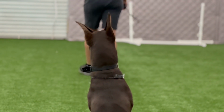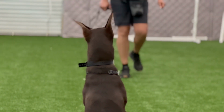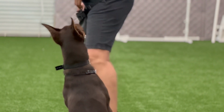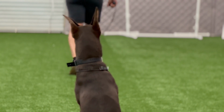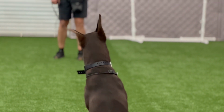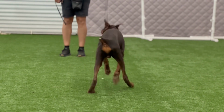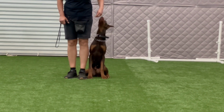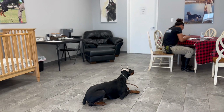And we have a nice sit stay here with the handler walking away. And again, we do still reward for good behaviors. We have a nice recall into heel position.